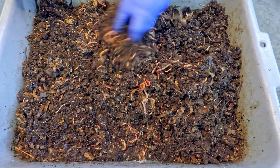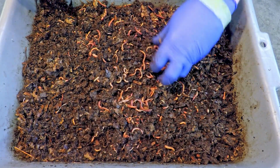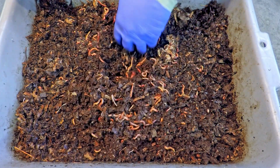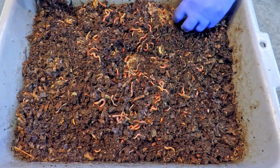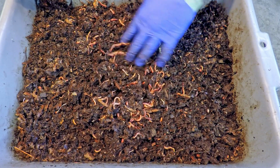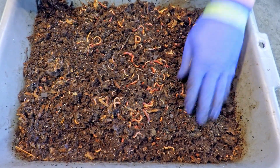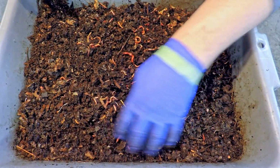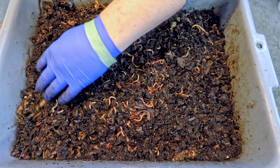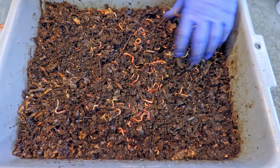So this bin is doing really nicely. In the past, I used to consider 6 months as being very old for a worm bin in my wormery. But more and more I've been striving to run my bins for quite a bit longer. At this point, the fact that I've got a bin that's in excess of 200 days of age is perfectly normal. In fact, I've got other bins that are already beyond the 300-day mark.